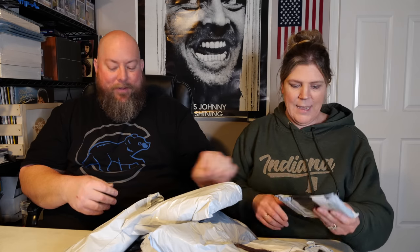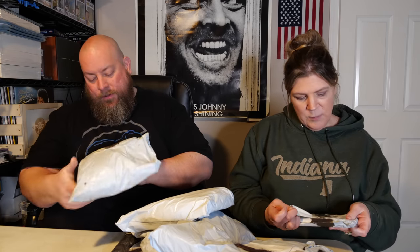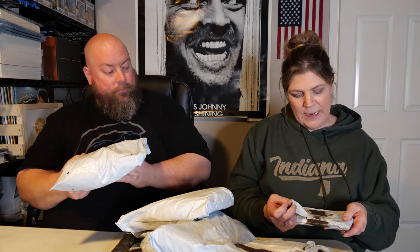That was a phone case. Yeah, I know. I'll just open that. That one was yours. Let's see. Where was this going? I have a peel tab on this one. This was going to Apollo, Pennsylvania.